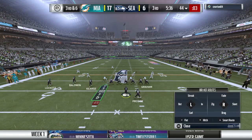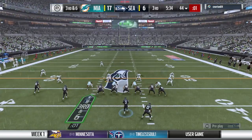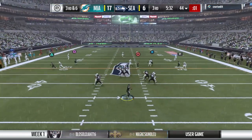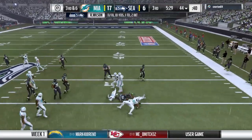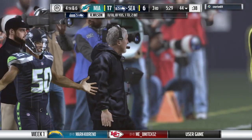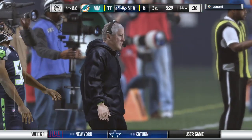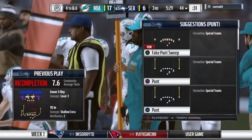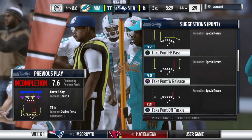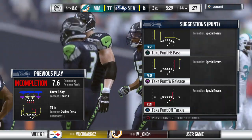Time running out here on the play clock. They snap it at 1. Now Wilson. And he couldn't hang on to it through the contact. Incomplete. That was a classic example of trying to run with the ball without securing the catch. He was thinking about those yards after the catch instead of making the catch first and then taking off.